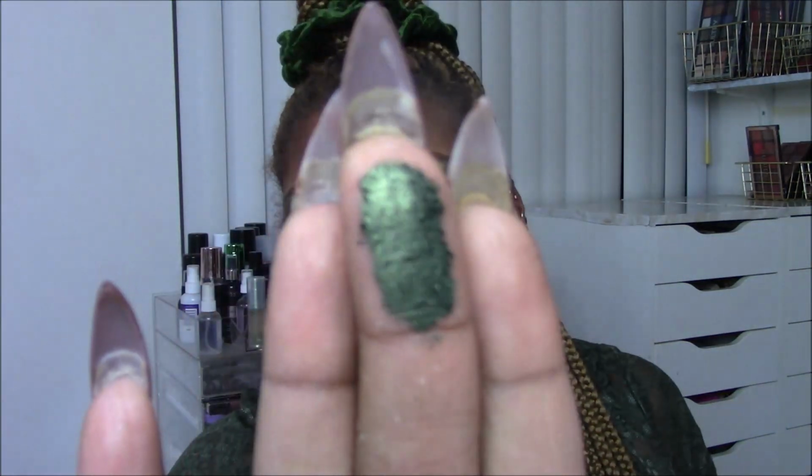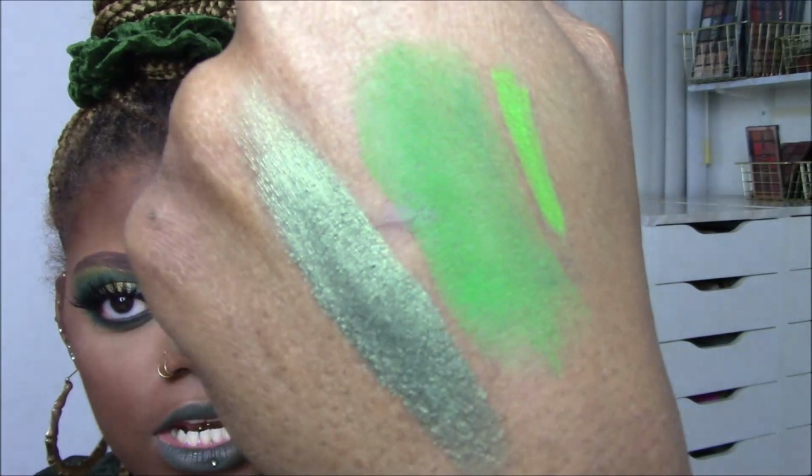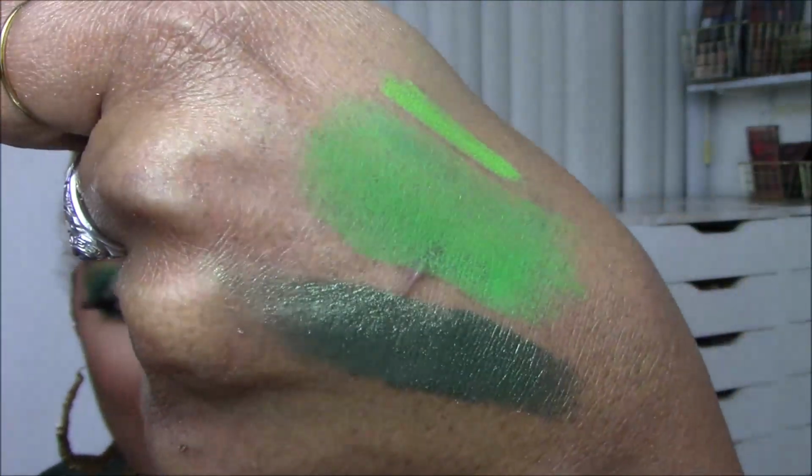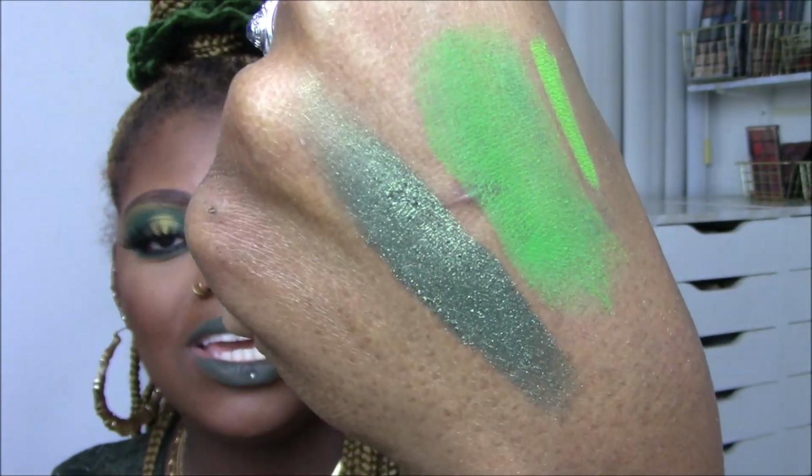Look at this, though. It is my favorite metallic. Look at that, though. Can we get into it? We are. We're getting into it. Now get into it again. Absolutely beautiful.